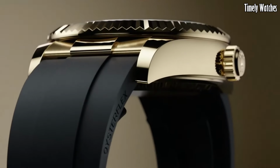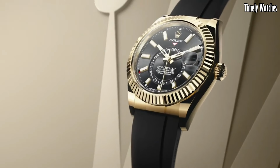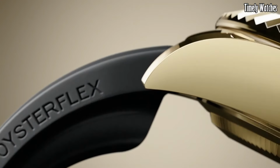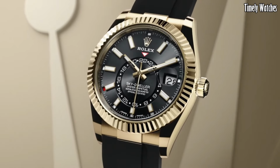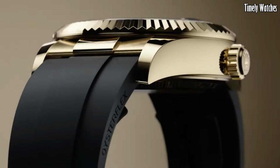The month is indicated via a small aperture next to the hour marker. This unique feature allows for easy adjustment of the watch's functions. It offers water resistance, ensuring durability. Known for its luxurious and timeless aesthetics, suitable for formal occasions.